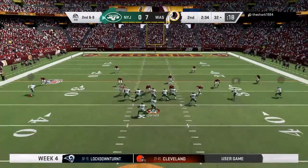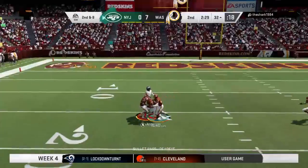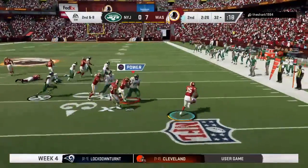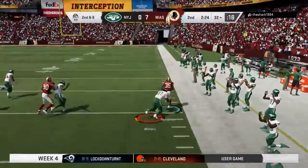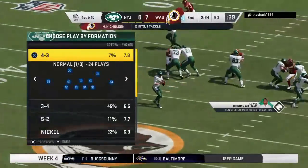To throw is Darnold. So Horizon is out. Monte Nicholson picks it. And he will bring this all the way back out to midfield.